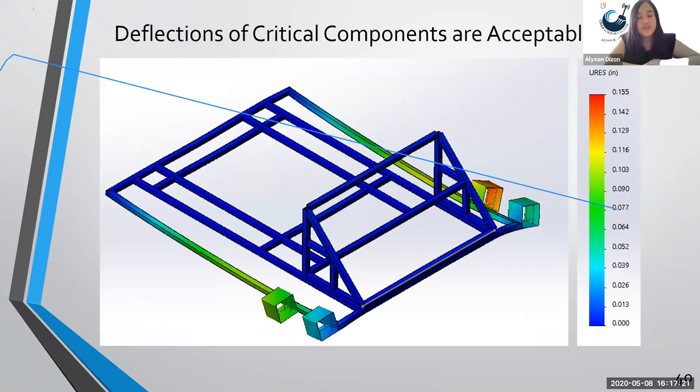The FEA showed us that the maximum deflection experienced by the frame is 0.155 inches. However, this is acceptable as the arms are still in functional use. It is also important to note that this image is not a true image. It is merely an exaggeration to show areas of interest in the deflection.